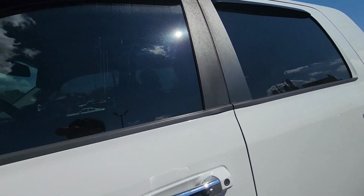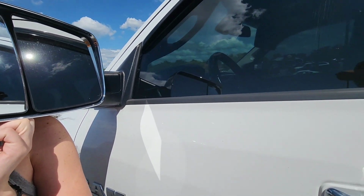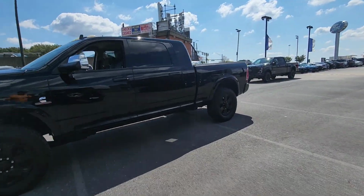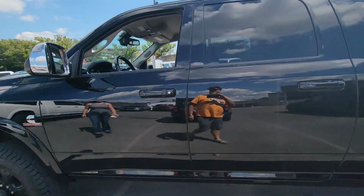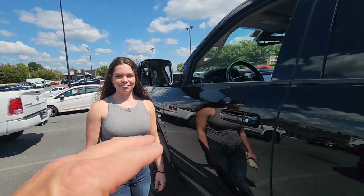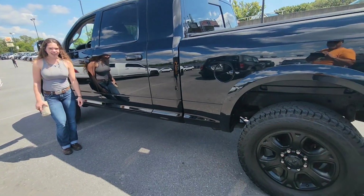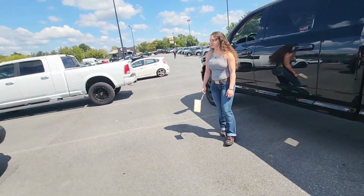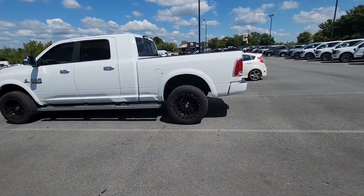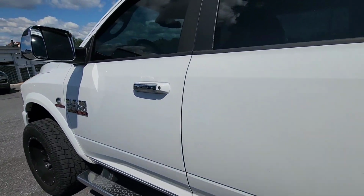Look, okay, let's do this here. Right here, stand next to the mirror. Okay, so it's right there. Go to this other one here. Yeah, no way. Yeah, so this truck here's got a lift kit. Obviously. I mean, oh my gosh. That's what I was saying. So, yeah, this would be more my height. Woo-wee. But, oh my gosh.